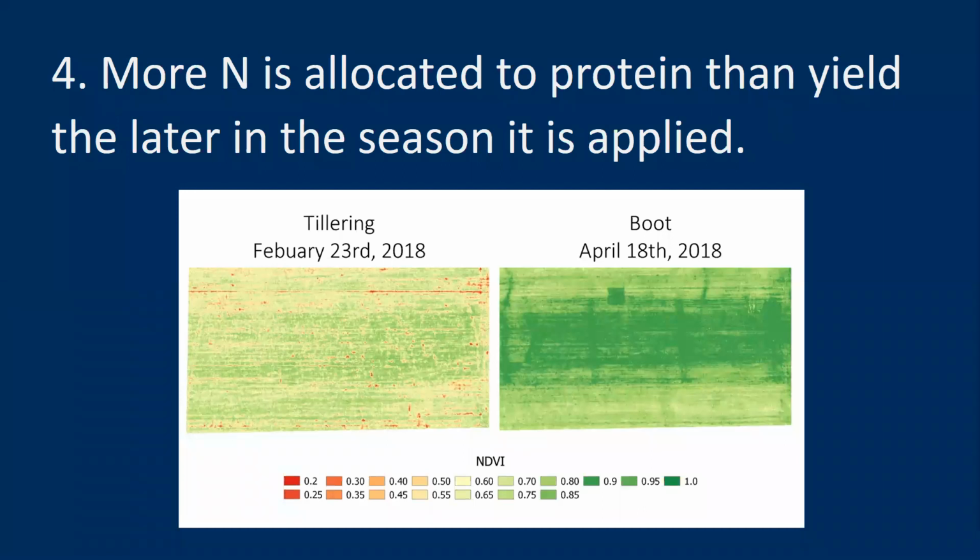It is not recommended to apply a nitrogen fertilizer after the tillering growth stage, as more nitrogen is allocated to protein than yield the later in the season it is applied. If an in-season application is a possibility, consider putting in a nitrogen-rich strip, as shown, at planting, and using it to inform whether the crop will respond to an in-season nitrogen fertilization at tillering.